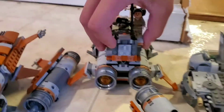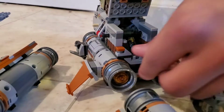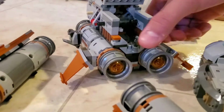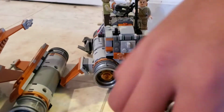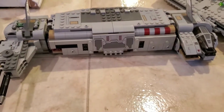In the back, we have almost like a trunk. And here you could have a little gun that comes out. You could shoot if they were being chased by another fighter or something like that. And yeah, that's it.